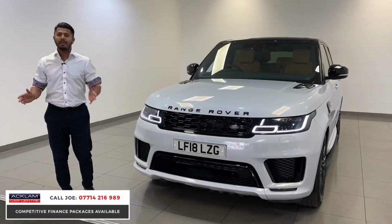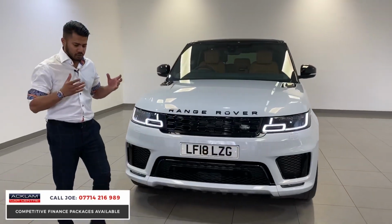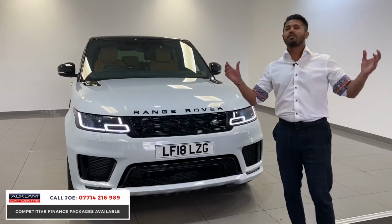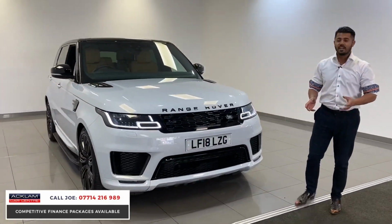You just don't get many petrol Range Rovers, but this is such a sought after vehicle. I know when this car goes live, somebody in London is going to go, I want that, I need it. You just don't get them.